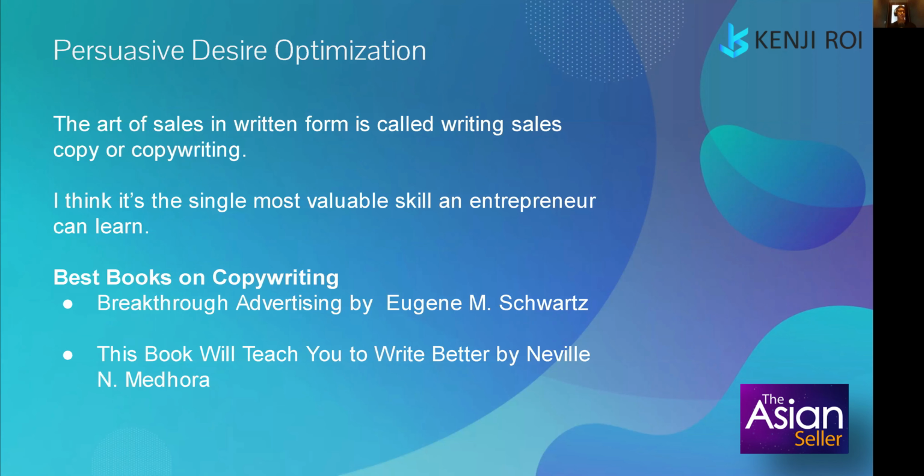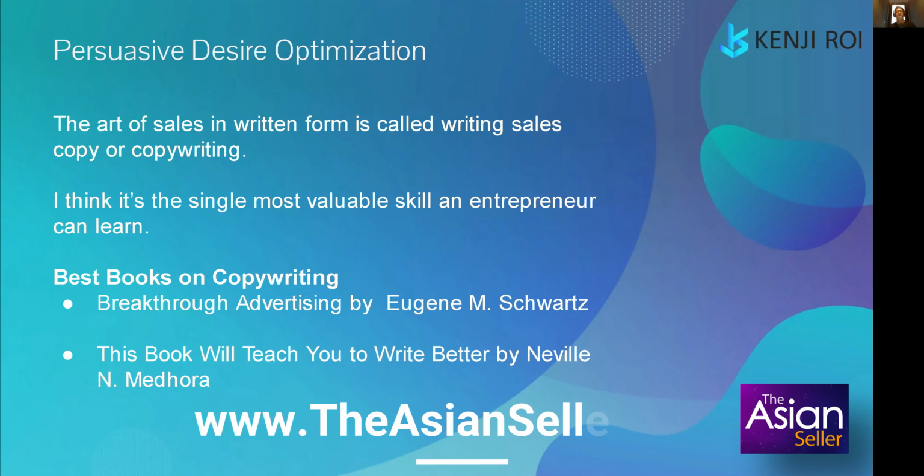So I personally think it's the single most valuable skill an entrepreneur can learn because it's really going to force you to get inside the mind of your customer. And once you really understand that, you can understand how to create better products for those customers. You can understand how to create better marketing materials, how to create better advertising on Facebook for these customers. It just really allows you so much freedom as an entrepreneur.